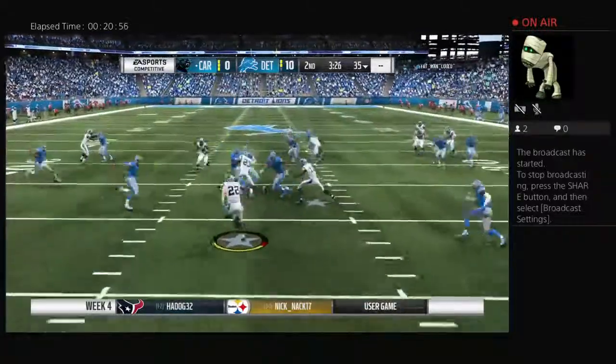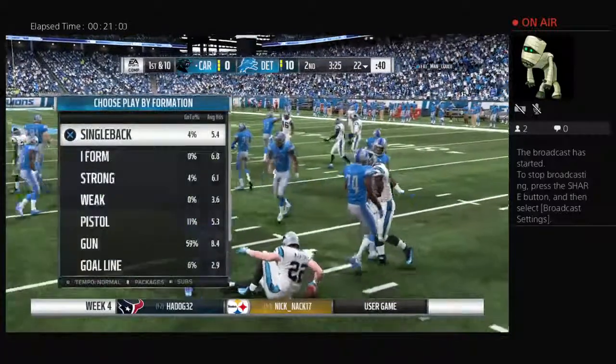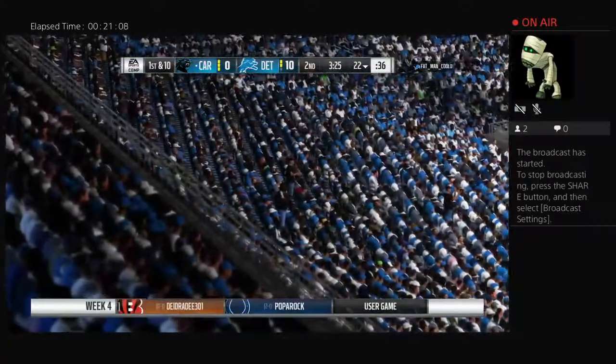Here's Christian McCaffrey to return it. And he's up past the 20 to the 22-yard line. Carolina getting set to take the field. They are looking to make a bit of a 180. They are sputtering right now.